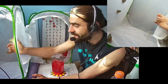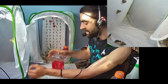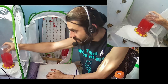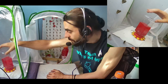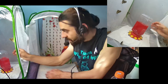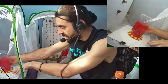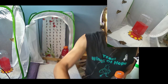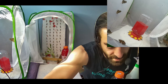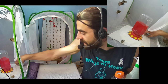This one was stuck to its chrysalis, so we actually saved it. So, now that the food is back in there, is it good enough? Is it good enough, everybody? These rocks aren't gonna weigh it down. There's nothing here. What would it look like if I did this, everybody?